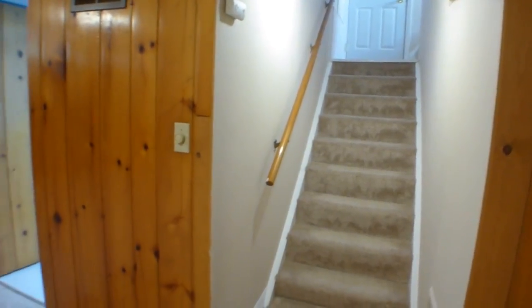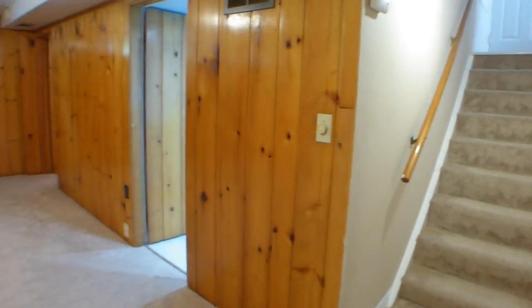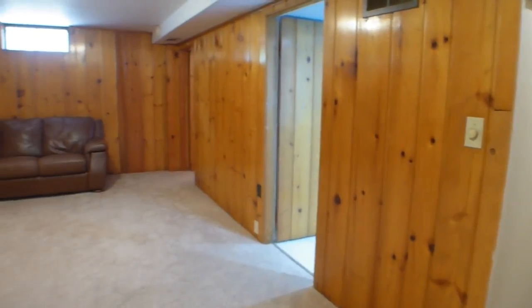Downstairs, you will find a large rec room, updated full bathroom, and a bonus room that could be utilized as a third bedroom or office.